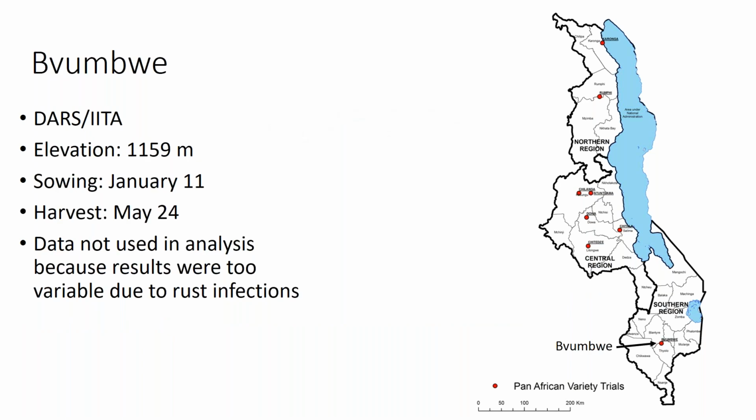And the next location is Bavimbwe, and that's another Diers IATA location, elevation 1,159 meters. That was sown January 11th, harvested May 24th. Data was not used in the final analysis, at least for yield, because there was so much variability because of rust infestation. So we weren't able to use the yield data from that location.